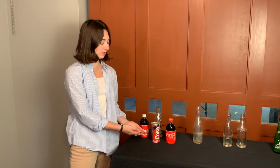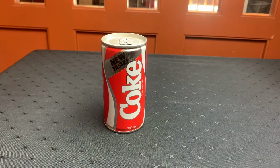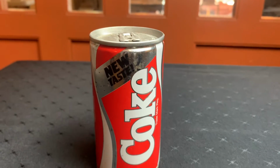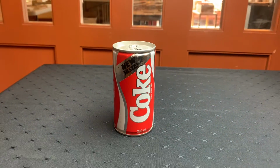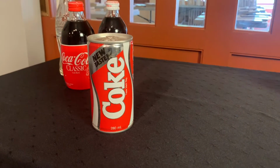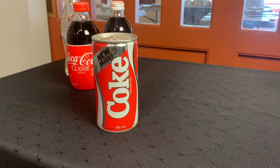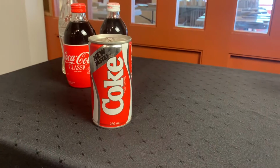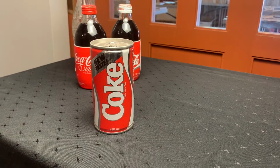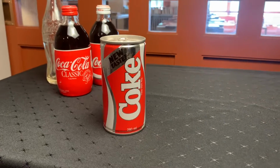Here we have an original New Coke can from the 1980s. The can says New Taste on it, advertising that this beverage was much different to the classic Coca-Cola drink. New Coke was introduced in 1985 as a way to compete with Pepsi, but the public's negative reaction to the change in formula was so adverse that just 79 days after the launch of New Coke, they returned to the original recipe, cementing Coca-Cola's popularity in the drink industry.